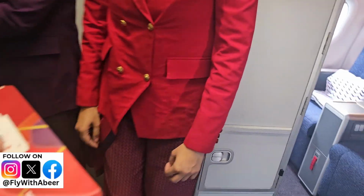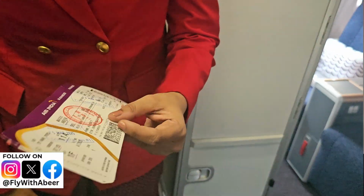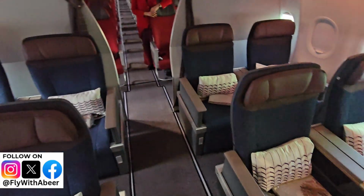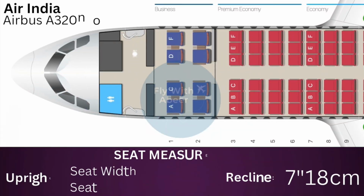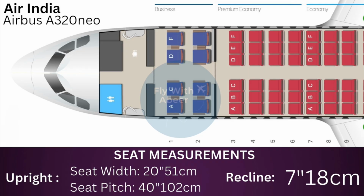Welcome on board this brand new Airbus A320neo of Air India, and by the first look I can already see that this is going to be something different. But before I introduce this product to you, let's have a look at the cabin layout. The first two rows are dedicated to the new business class with 8 seats in total in a 2-2 configuration. Overall, the economy and the premium economy look identical due to the identical seat colors, but the business class colors look gorgeous and give a very premium feel.